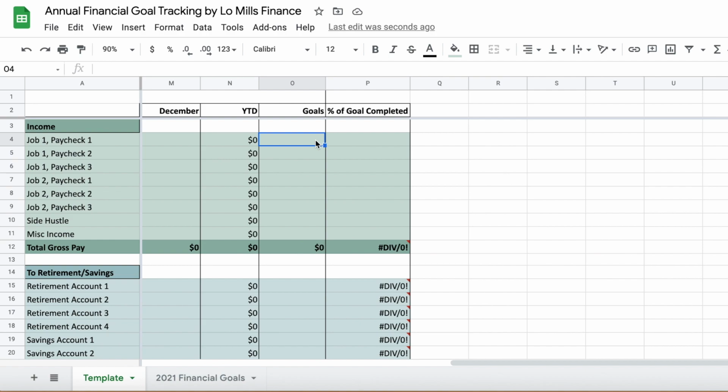But I would recommend, even if you're starting this mid-year, to go back and try to recreate what happened in the prior months and do it on the calendar year so you can see year over year how you're doing. So for the first job, even though there's 3 paychecks that they can potentially get, I just put the goal for the year for that job in the top slot for that job. So for the first job, let's say the person wants to make $26,000 for the year. And then for job 2, let's say they want to make $39,000.